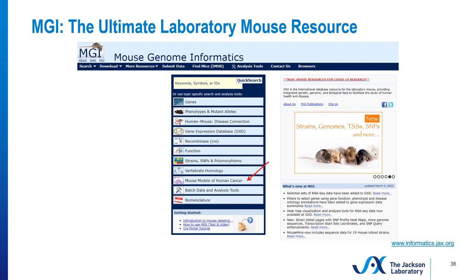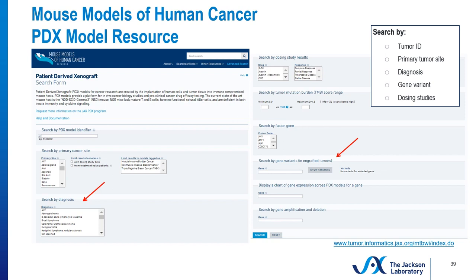So we have a platform developed where you can access a whole host of information, including the mouse models of human cancer database hosted through the mouse genome informatics database that we see here. And it's on the mouse models of human cancer database that you can begin to explore different PDX models available in the JAX collection that you may wish to bring in to use for your experiments.